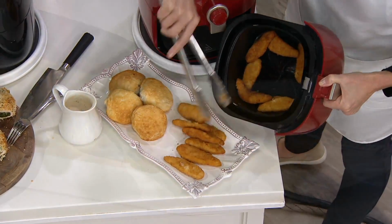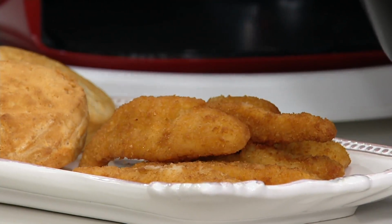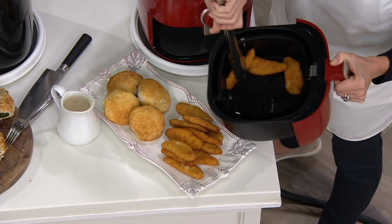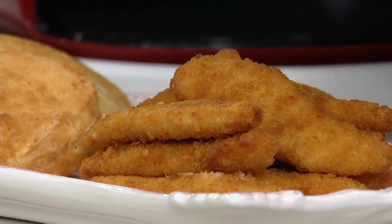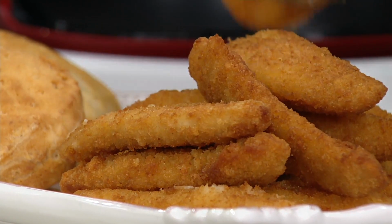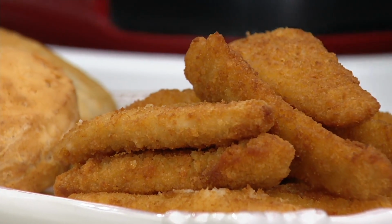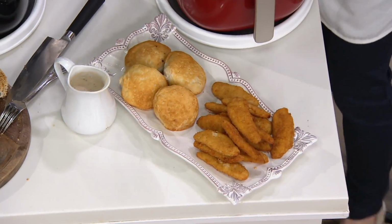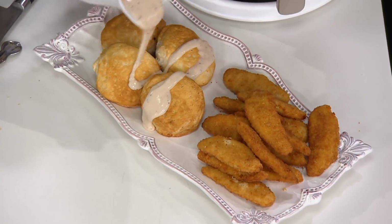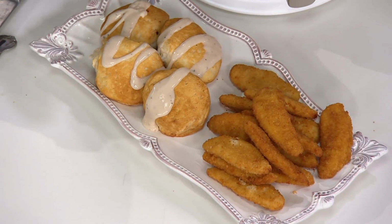So to be able to come home, especially if you're a busy mom or dad on the run, coming in from work at the end of the day, and you need to get something on the table, you want something hot, you just take these out of the freezer, or if you have breaded some yourself, great, throw them in there, and you have some absolutely beautiful chicken tenders, maybe a little biscuits and gravy. As you should. And voila. Oh, wow. There you go. You have your meal. Yum.